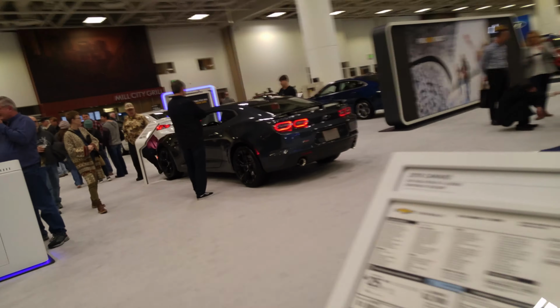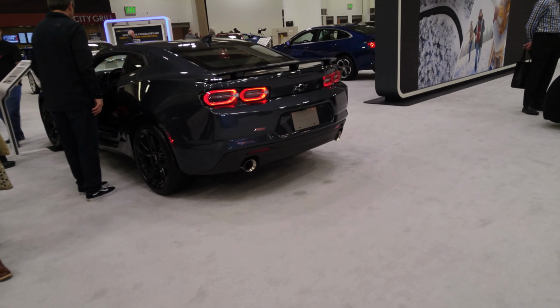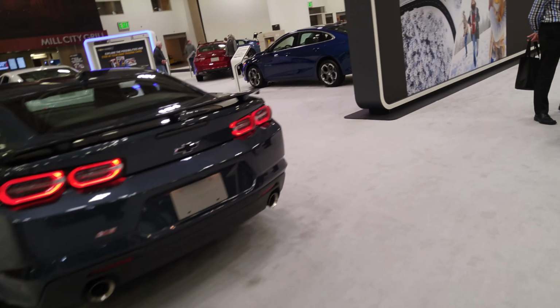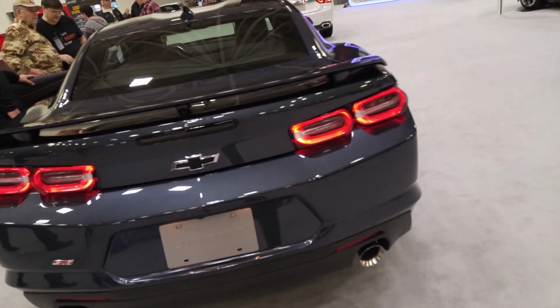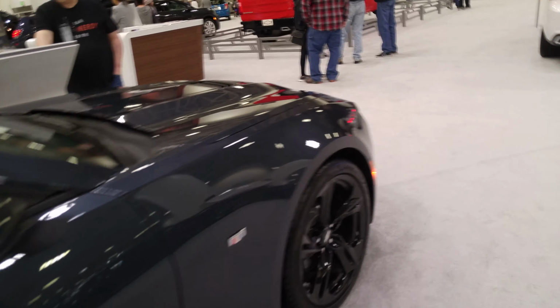So you're pretty much the same. This is the LS. Let me check out the SS right here. It's the one I get. I love the taillights though. I think the taillights look better than the previous one for sure. Taillights definitely, but the front end, I prefer the older one. Look at that though. I like the hood also.